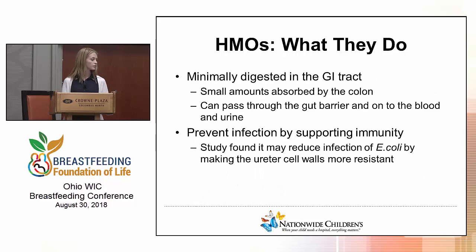So what they do, they are minimally digested in the GI tract. So once baby is taking in that breast milk, they can actually make it all the way to the colon without being digested. But little pieces of them can be digested in the colon, and then they can pass through onto the blood and the urine. There are actually some studies that have found HMOs in the blood and the urine of infants.